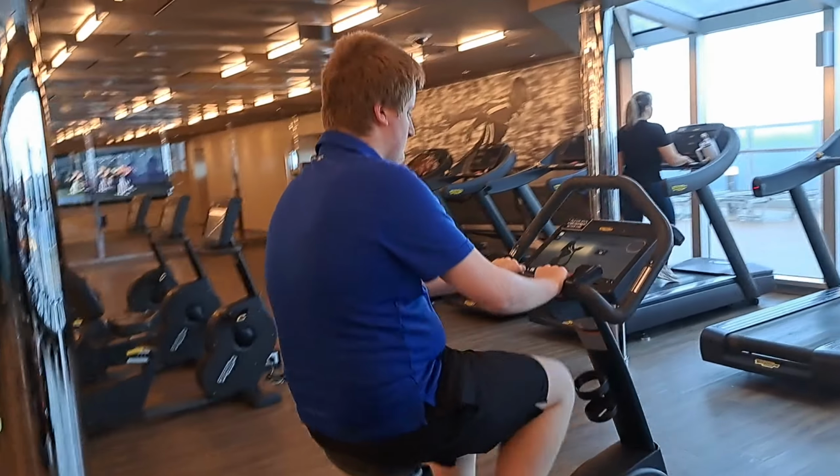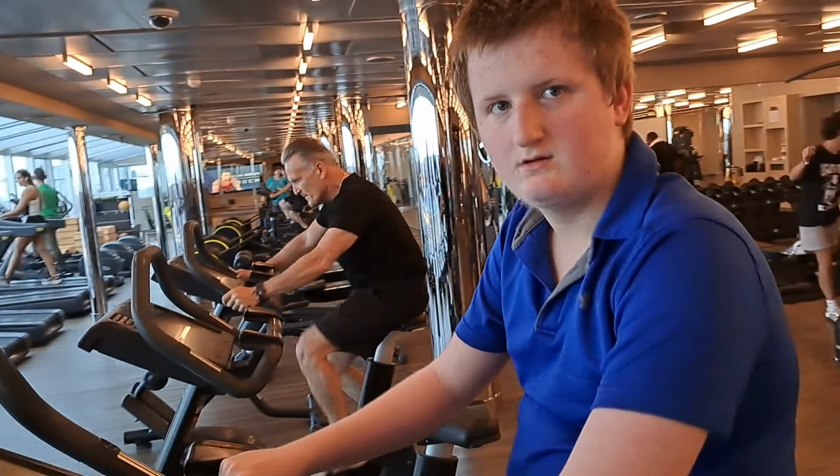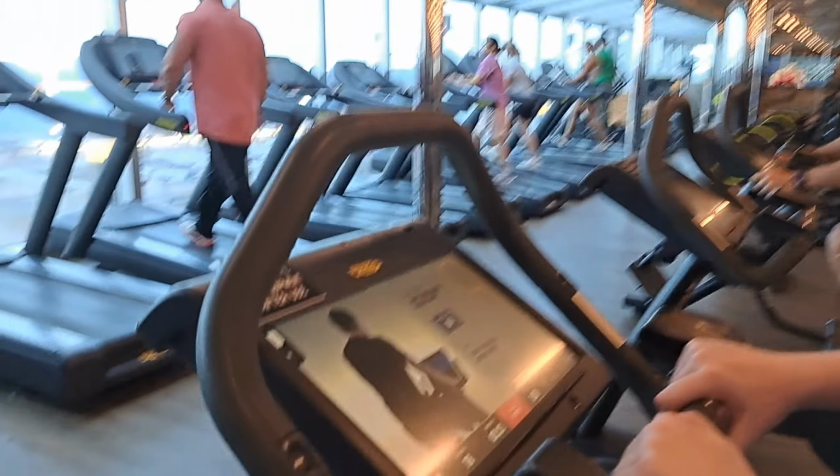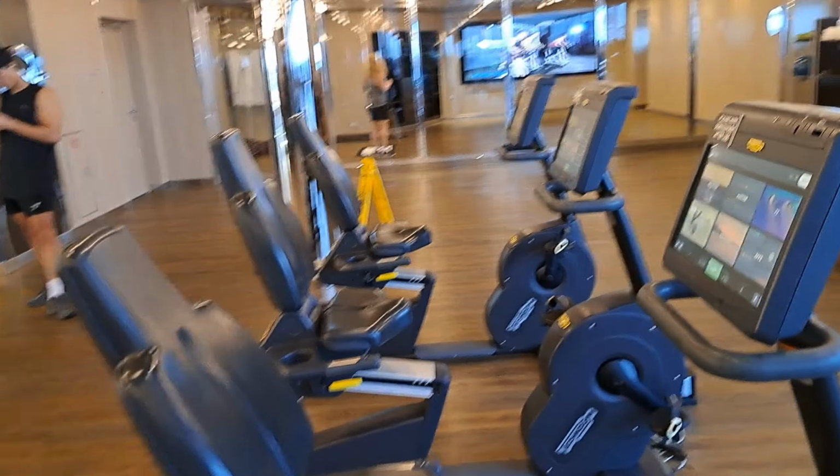Here I got my son Alex working out in the gym. I think he's on the bike. Yeah, he's on the bike. Looks like he's enjoying himself. They had nice screens on the equipment.